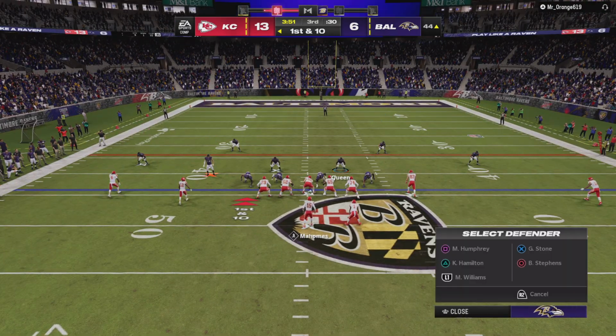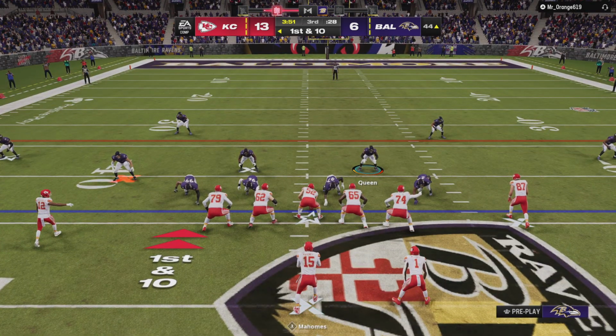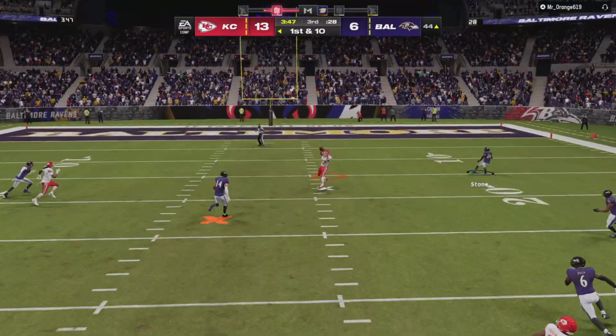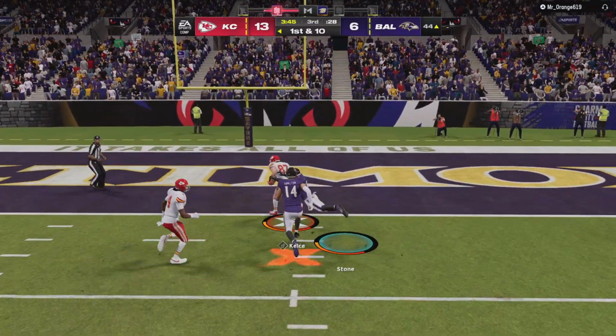Yeah, but how good do you feel if you're that defensive coordinator right now? Because you just know that the head coach looked at him and said, turn him loose, big man. And he'll be able to take a few extra chances playing with this type.